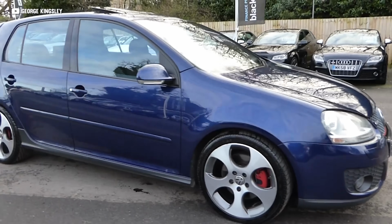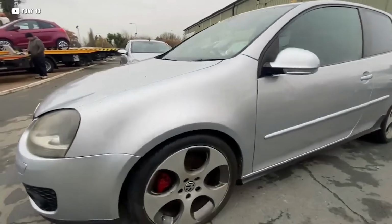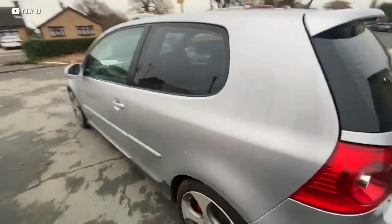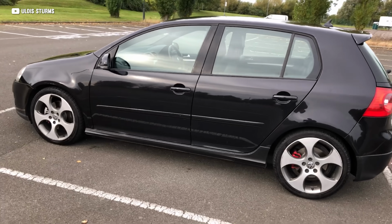Now, looking at these wheels by themselves, they look super weird. The dark background with the super shiny chrome finish looks kind of off, but couple it with the rounded GTI, and to be honest, it looks cohesive. If you disagree, well, don't agree with me.